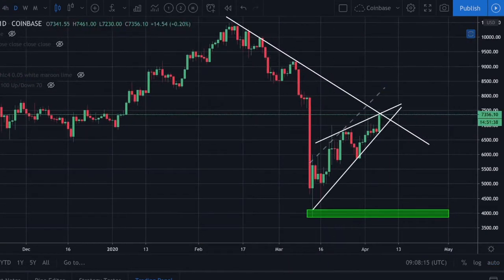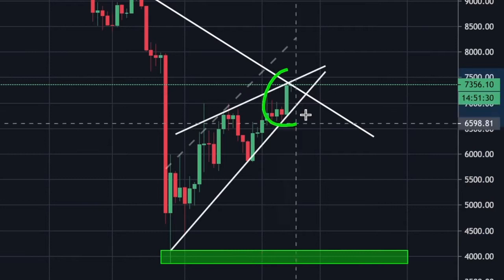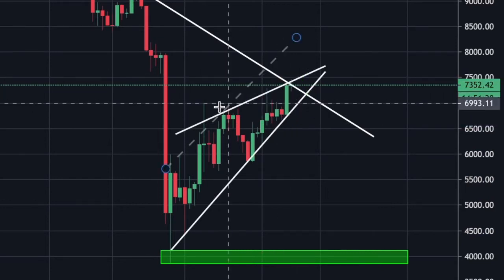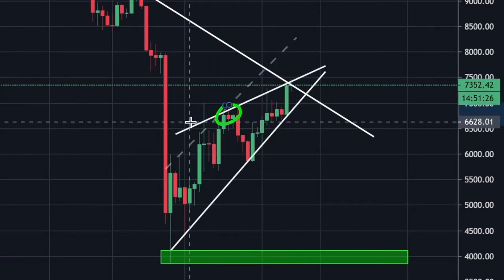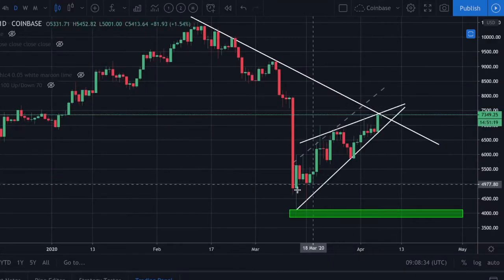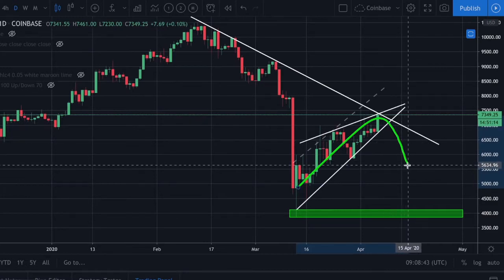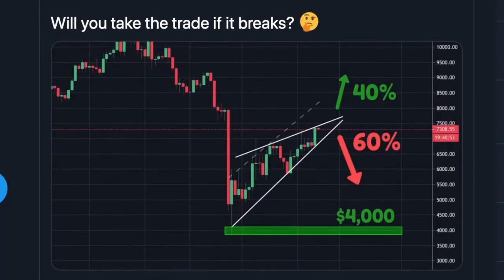First of all, what we can see is that the Bitcoin price might be forming this rising wedge. So after this breakout to the upside, Bitcoin basically just came up and retested this resistance, which you can see right here. And if you didn't already know, rising wedges are in fact bearish patterns. They break down more often than they break up. And over on Twitter, I posted this. Here you can see a 40% chance to break up, a 60% chance to break down.